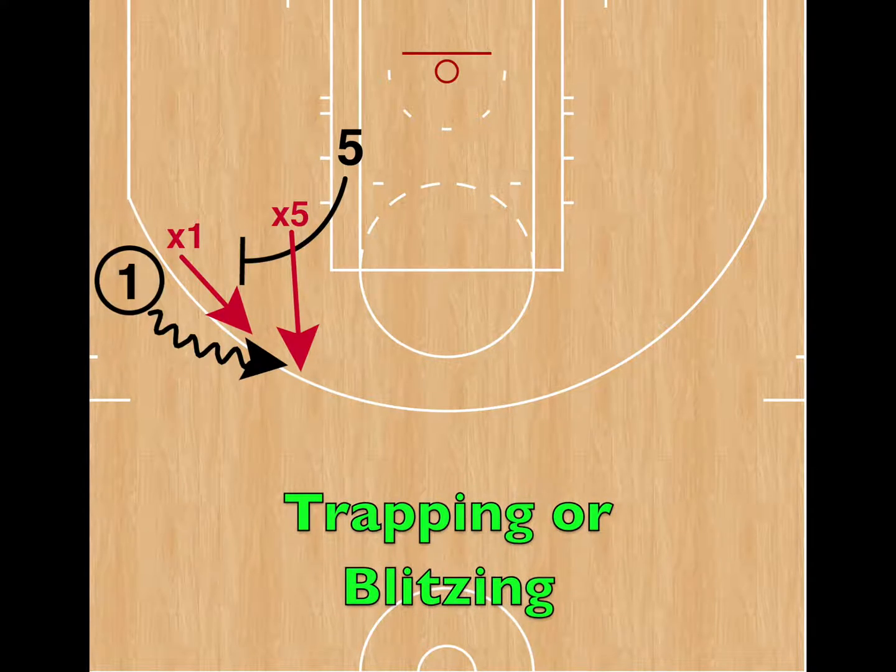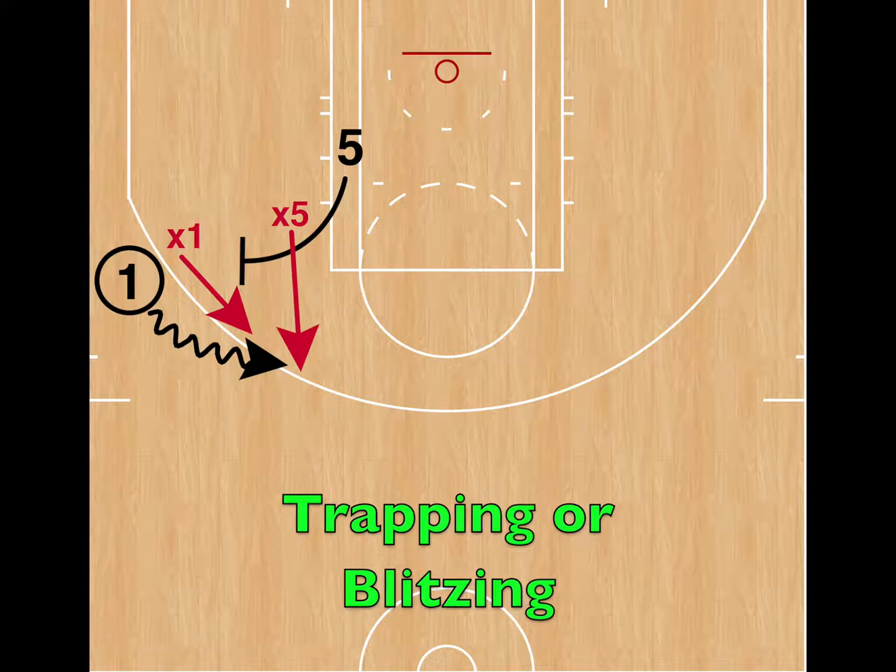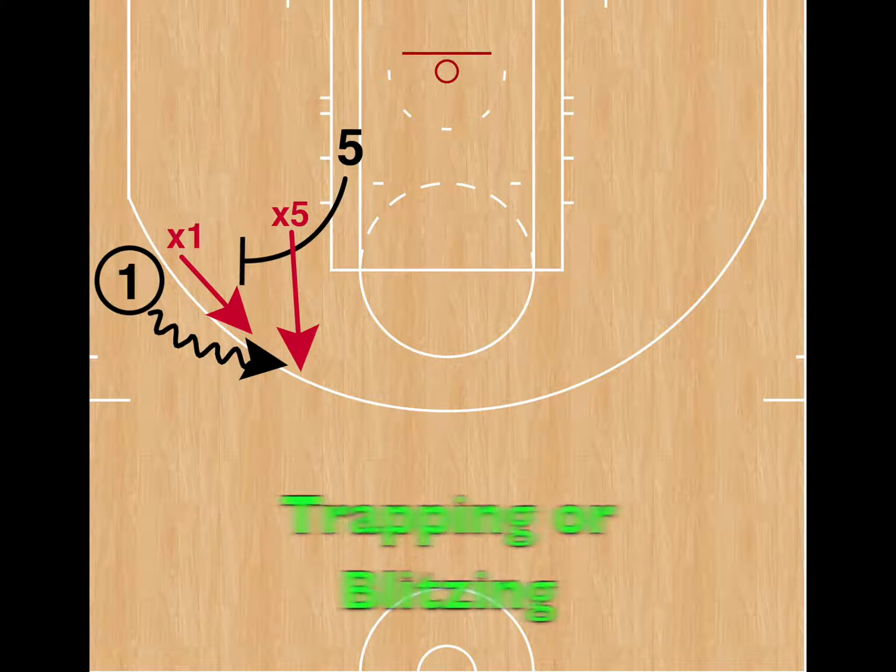So let's move on to trapping or blitzing the pick and roll, which basically means when the ball handler comes off the screen, both defenders collapse on the ball handler, trying to force him to give it up, or a turnover, or make a difficult pass.